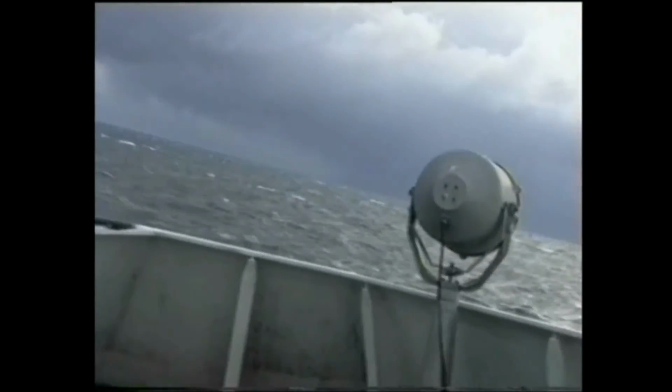Well, I'm up on the top deck of this boat at the moment. It's blowing about force 6, well maybe 5. And what's out there is, if I can get the camera onto it, an albatross. Come back to you when I find it again.